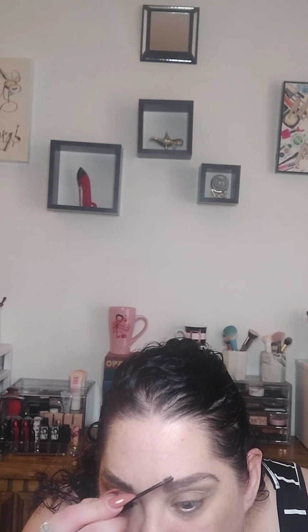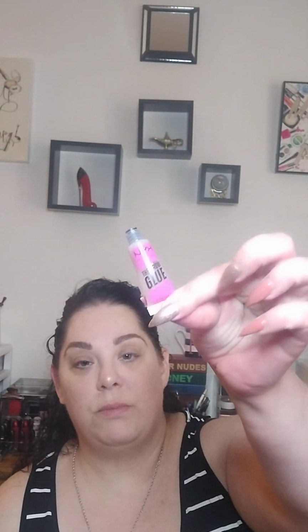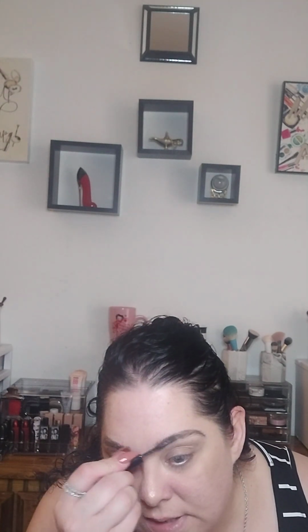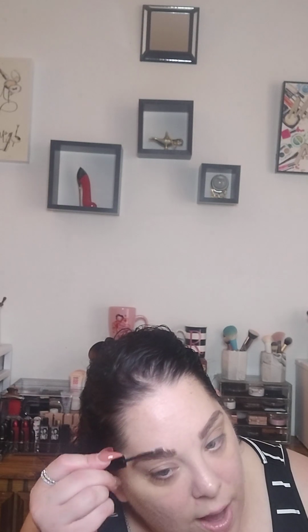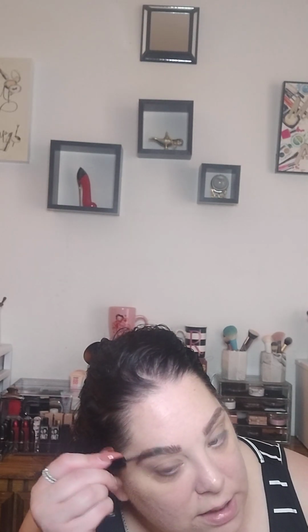Oh, just so you guys know what I'm doing right now, I'm just putting some brow glue on just so that my brows kind of stay in place today. Because like I said, I'm going to probably go out and do some errands, and I just kind of want them to stay in place today.